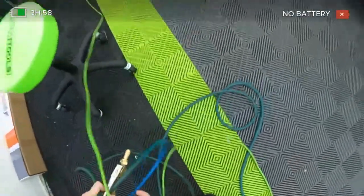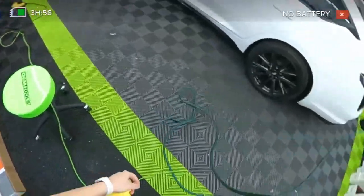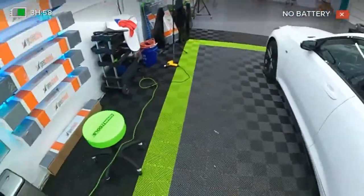All right, let me untangle this. I think this was very simple and I made it more complicated than it needs to be.